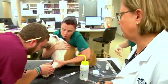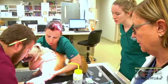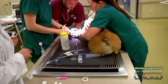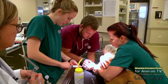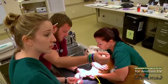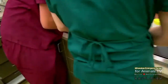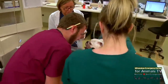So the dog's turning cyanotic because he probably either got overheated or connected quickly. Give it quickly. It's slow. Okay, go ahead with the tube. Got it. Thanks. Relax, baby. There you go. All right, take it easy. Relax. Take it easy. All right, go a little bit faster.